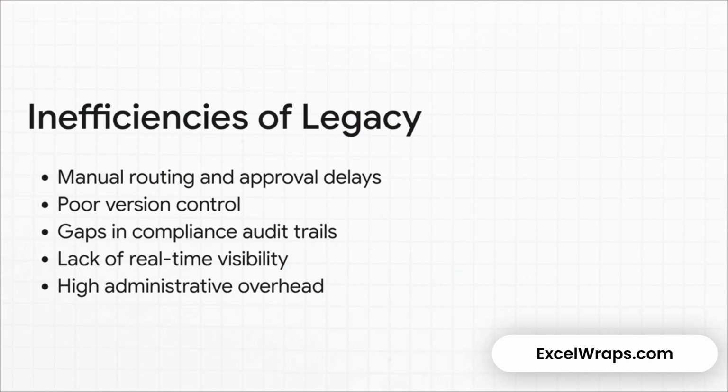And when you dig in, these inefficiencies are incredibly specific and damaging. We're talking about long delays just waiting for paper packets to be routed for approval. There's constant confusion over which document is the latest version. And, most critically, you get dangerous gaps in the audit trail. The bottom line is, nobody has real-time visibility, and the administrative burden is just massive.